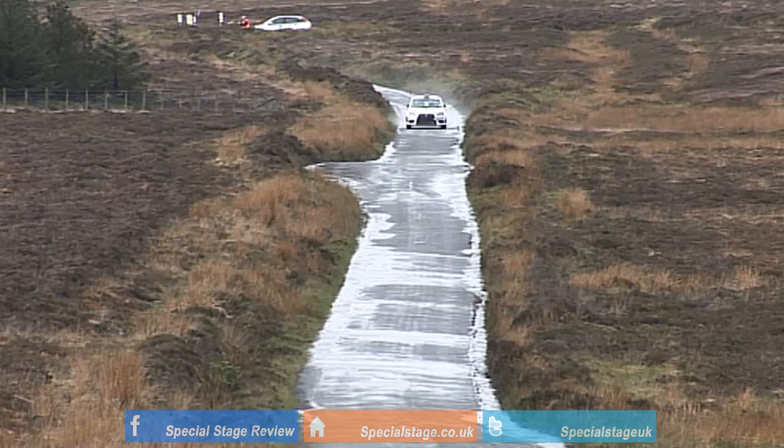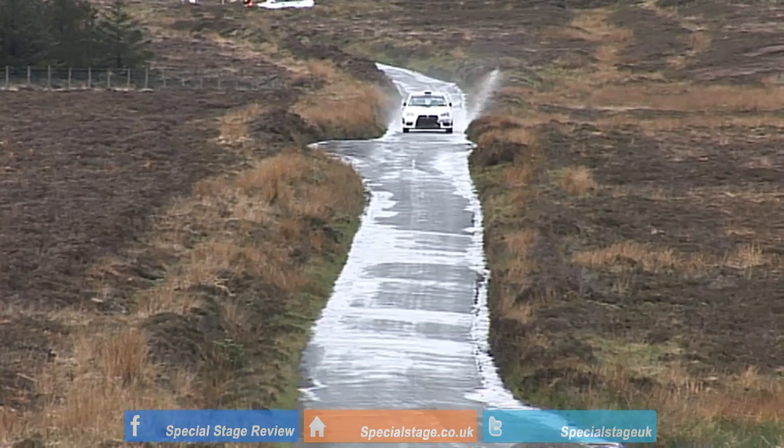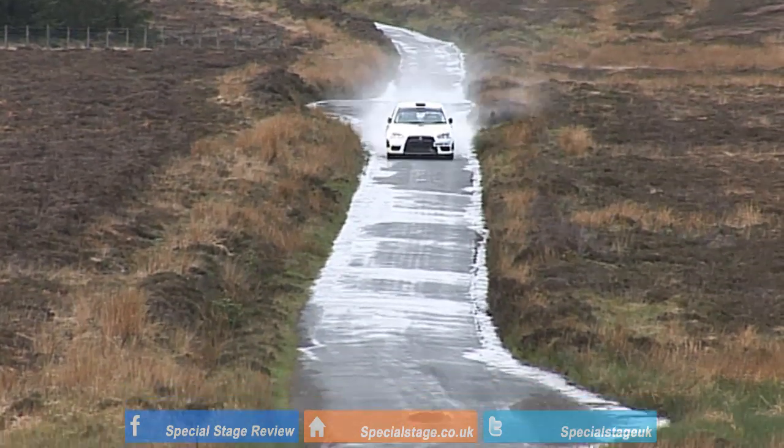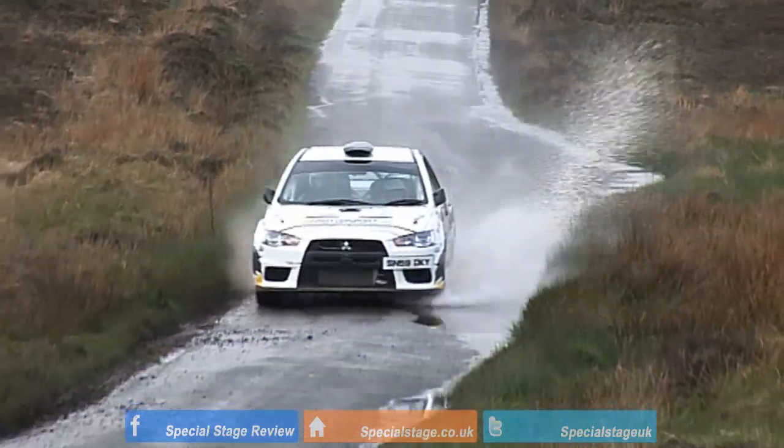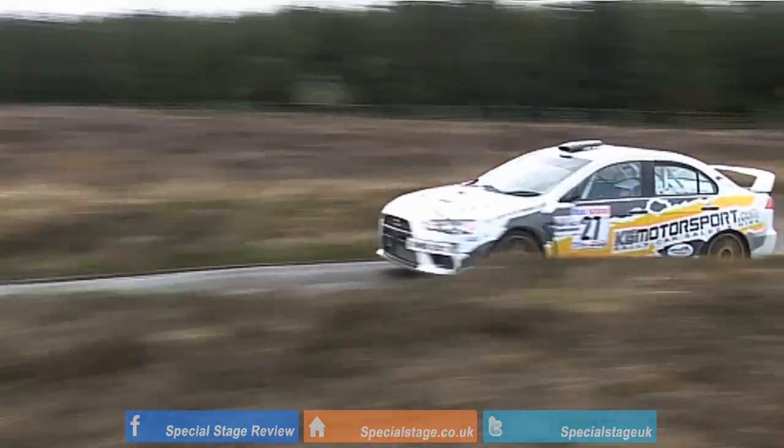On to day two of the event then, and it would still be the overall and Class N4 lead for Timmy and Clienn Collins in the Mitsubishi Evo 10. And with Ian Chadwick missing from the results now, the pair have a good advantage in that overall position.